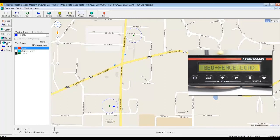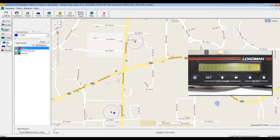As the truck progresses along the route, if there are no customer accounts, the meter flashes Geo-Fence load, ready to weigh. If directed to, the driver has the flexibility to pick up new customer loads without having to adjust the meter in any way. So in effect, the driver could drive the entire route without touching the meter. He would simply pull up to the load site and pick up the load.